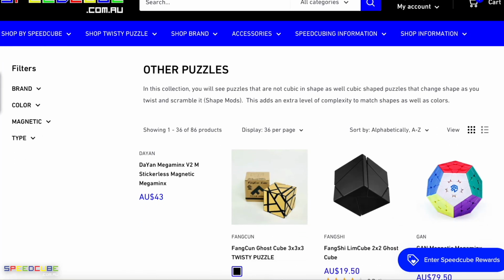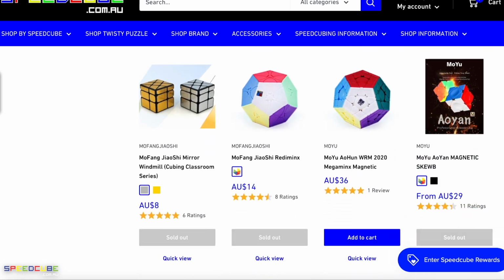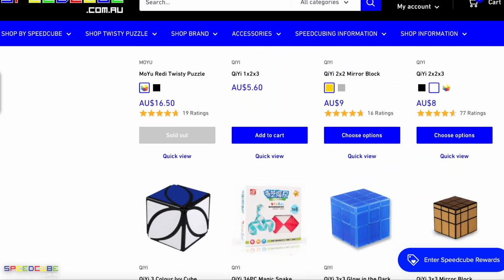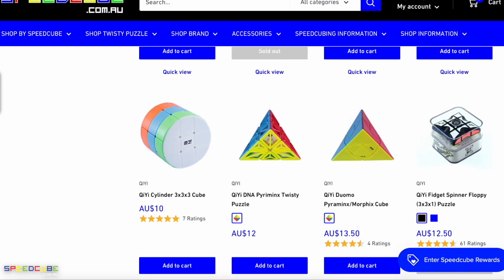Beyond the WCA puzzles, you will find countless challenges. Cuboids, shape mods, and other differently shaped puzzles with unique turning can bring new concepts into the twisty puzzle world, allowing you to really have fun with cubing, whether the puzzle be easy or hard.